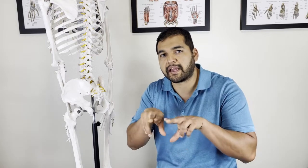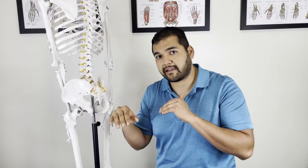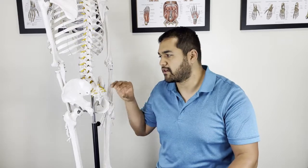Another time people report feeling it is when they're doing exercises, specifically sit-up type exercises, abdominal exercises, and the worst is the ones where you pick up your legs, like doing leg lifts. So if you're flat on your back and then you go to pick up your legs from there to work out your abdominals, that can often create a popping or clicking sensation.